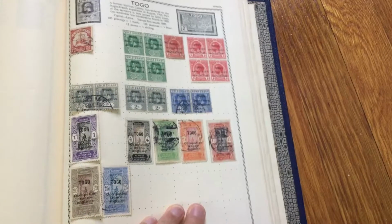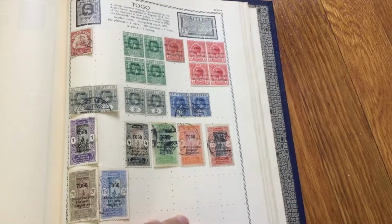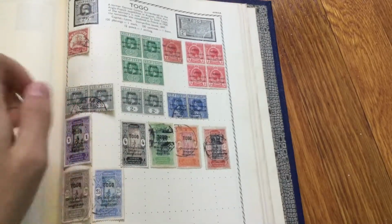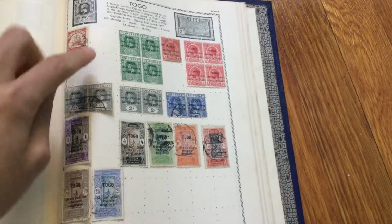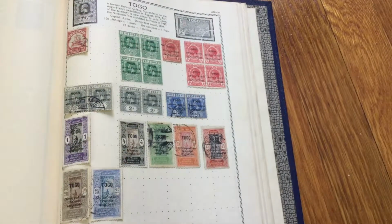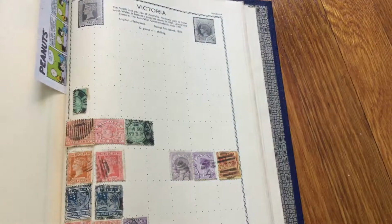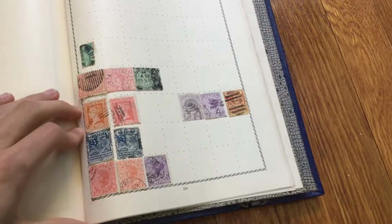Togo, here's an interesting one. There's a bunch of unused stamps in here. This is from the Anglo-French occupation, well, except for this one. This one's German. It was initially German. It's funny, you can see this one's written in English. English comes first. This one's written in French. French comes first. Thought that was kind of funny. Anyways, these are all from like 1917, thereabouts. 14 maybe. Victoria, another province of Australia.